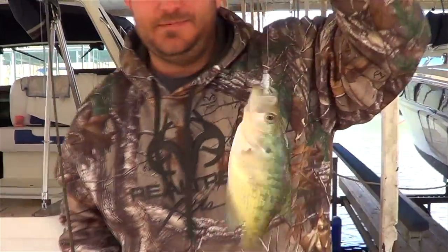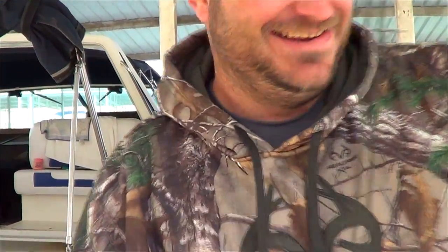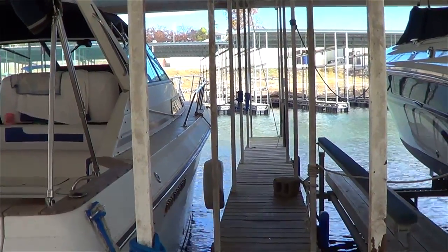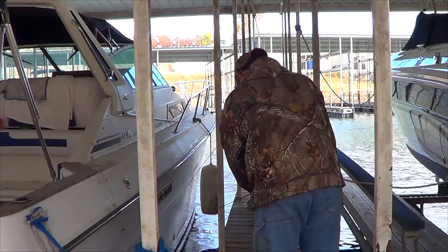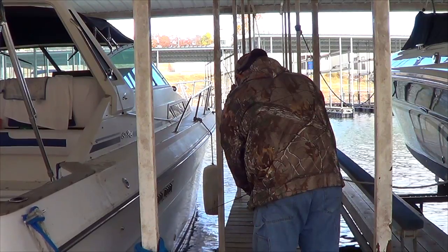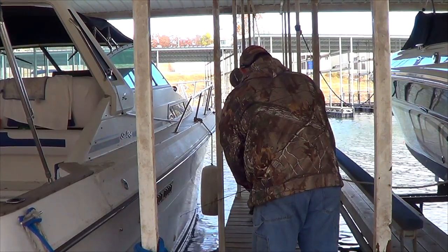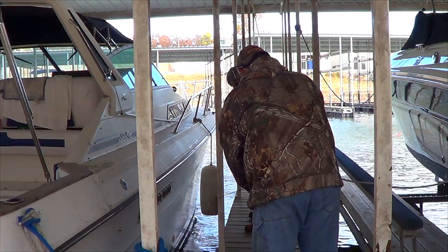Already. First time in the hole. First time. T-Mac's behind already. T-Mac, set up the camera. T-Mac's got a good one. Oh, boy, don't let it get away. It's a good one.